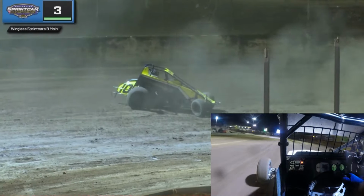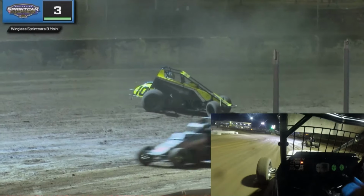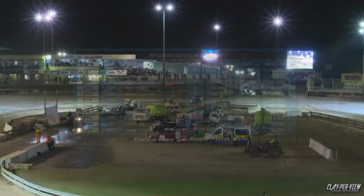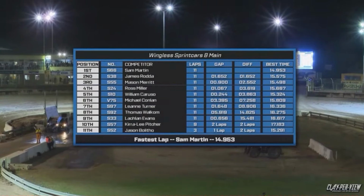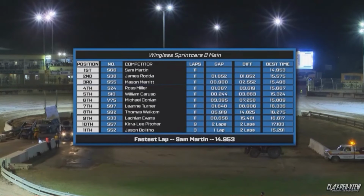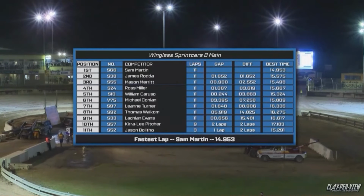Oh, Caruso spun in car number 10. It seemed to me like it was a little bit of a hail. 60 lapper for the Wingless Sprints. Results now up on your screen: Martin followed by Rodder, Merritt, Miller, Conlon, Turner, Walkham, Evans.